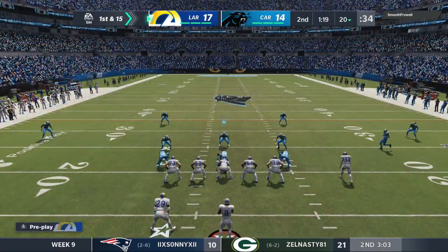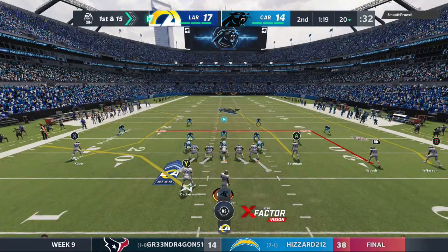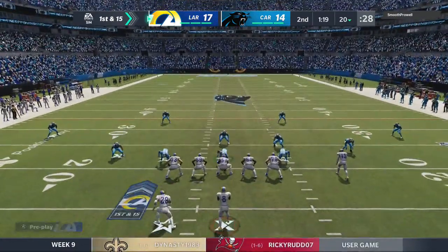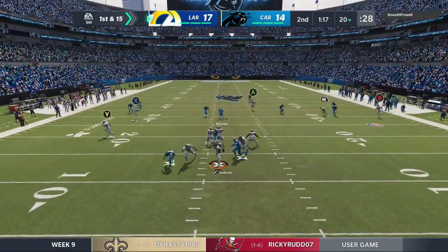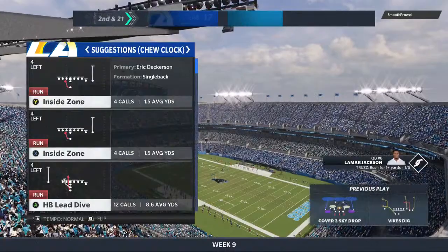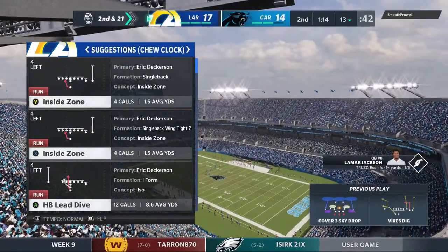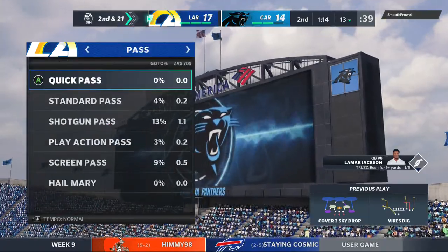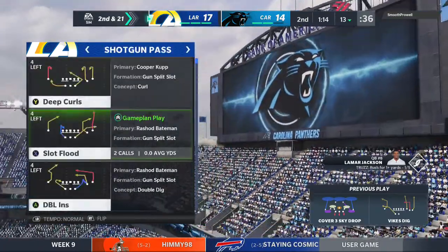A false start backs him up 5, 1st and 15. Operating from the gun, Jackson. The Panther rush too strong. They get there and take him down. Now the Panthers going to use the first of their timeouts as they'll talk things over prior to this upcoming second down play.